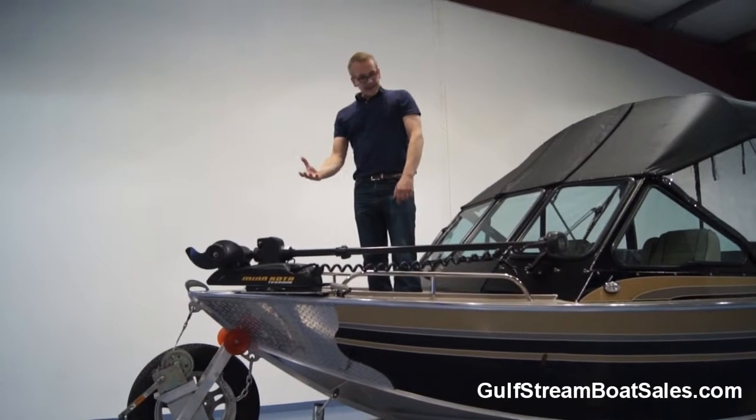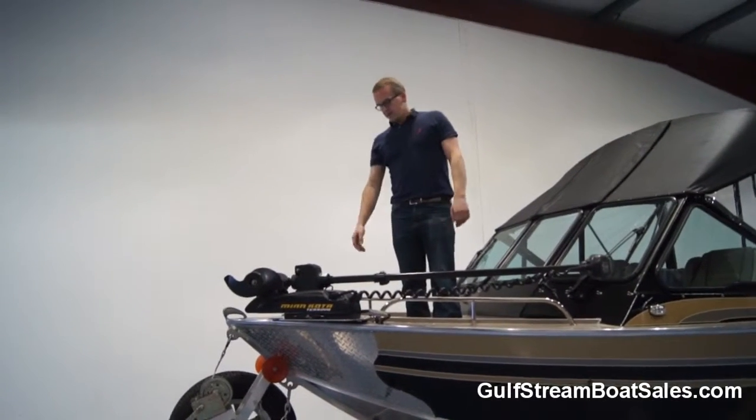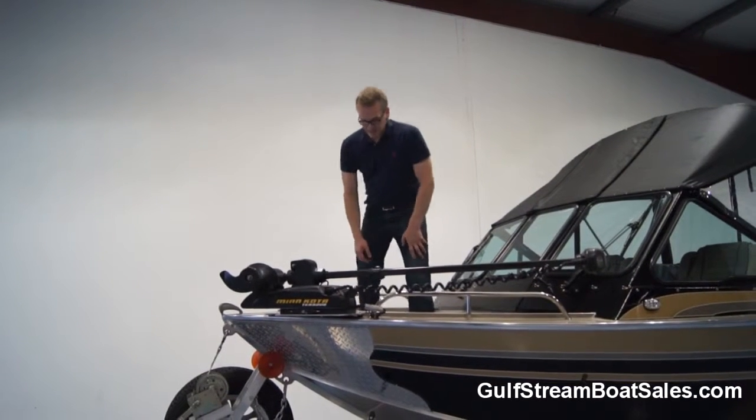So, again, this is a factory installed option. From the research I've done, these things are about $1,500 or $1,600, not including the bow bracket and stuff. That's all included in the sale as well. It's a really, really slick trolling motor.